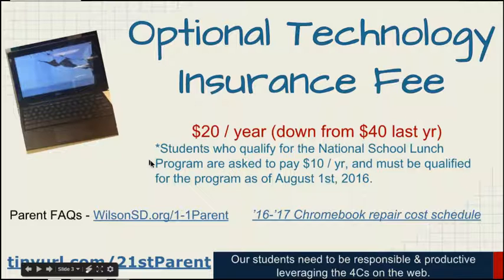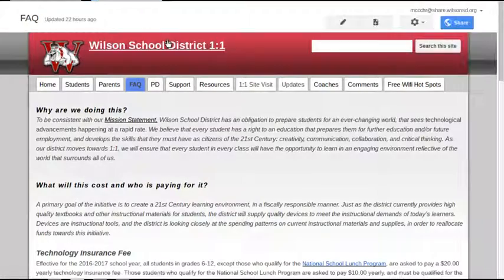First thing we're going to like to cover here is the optional technology insurance fee. It's $20 a year. It went down from $40 last year. Also, students who qualify for the National School Lunch Program are asked to pay $10 per year and must be qualified for the program as of July or August 1st. Again, just taking you back to that website so you're more familiar with it.